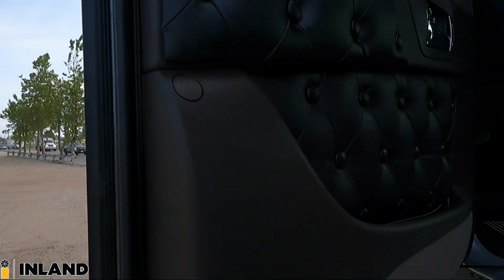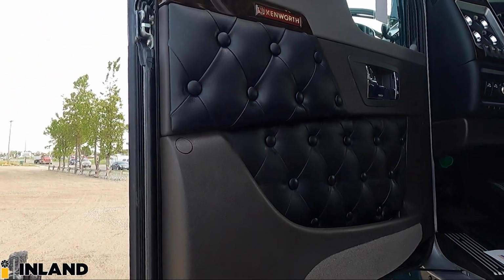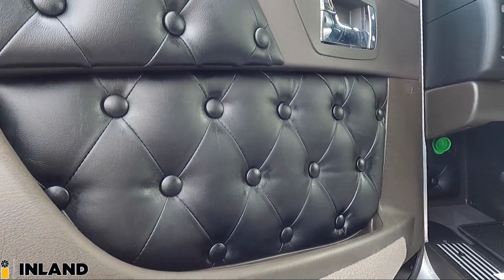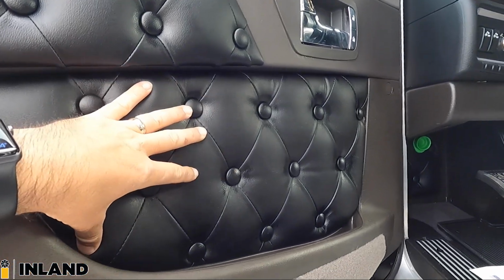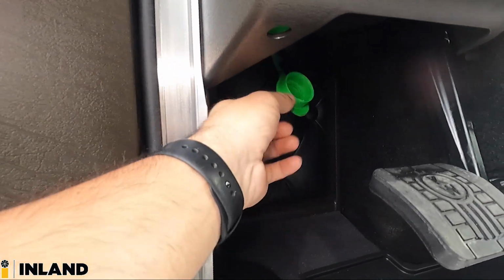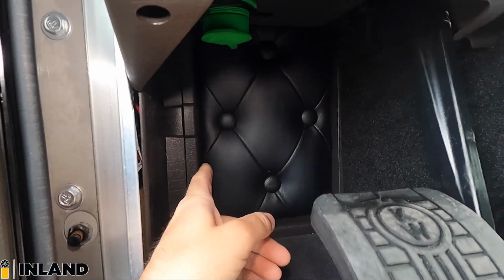All right, so before we jump into this truck here, we had a custom interior put in this one here. This has got the Seattle package, so I'm so excited to show this to you guys. Let's check this out. Inside this truck, we have the Seattle package, which adds a bunch of the factory style look of the diamond tuck. So we have the black diamond interior, added panel right here. We have the fuse panel with the diamond tuck right there above the clutch.